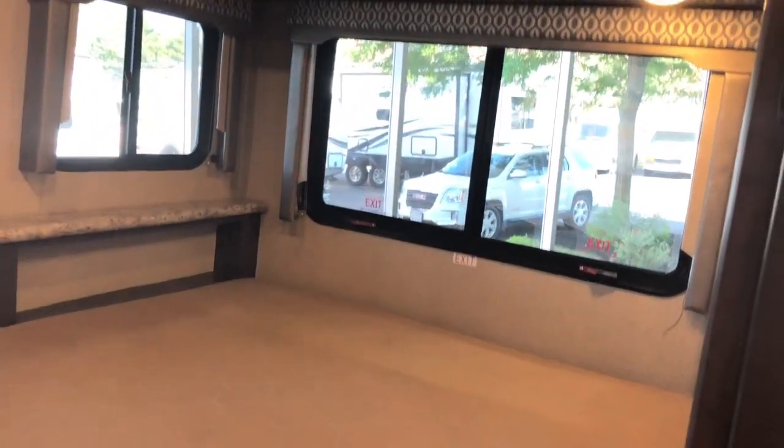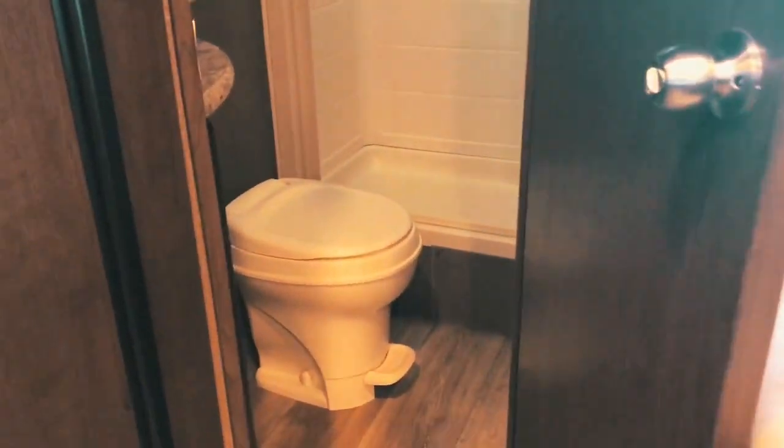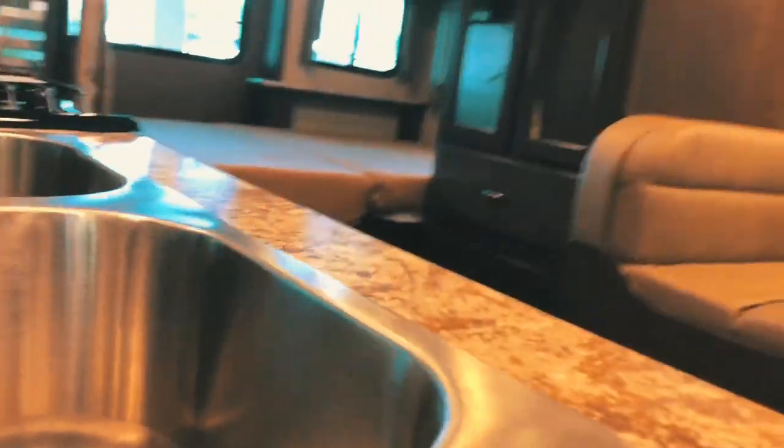Ito, meron siyang bed. Wow, cabinets. There's cabinets inside. May table o kainan. Oh my goodness. What's inside? Oh, there is also toilet. May toilet sa loob, guys. May bathroom. May TV. It's so beautiful. You can sit right in the front where you can see backwards. So nice. Hi!